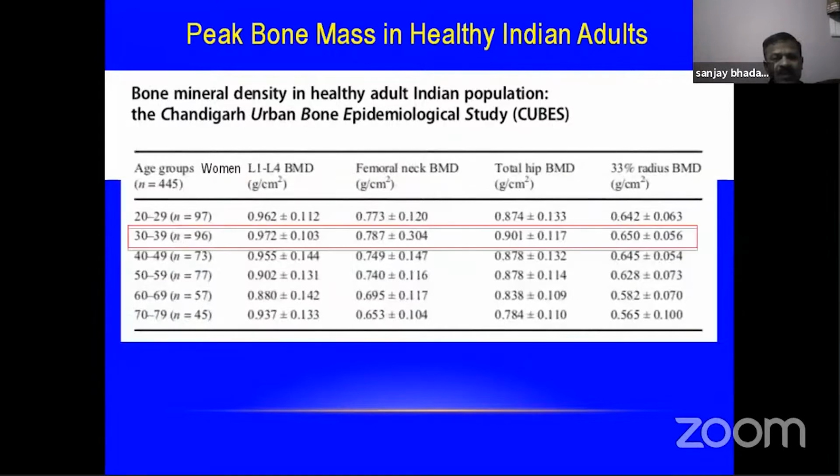And what we found here is that peak bone mass is achieved in women at the age of 30 to 39 years, and that is consistently observed at all four sites, whether it is the lumbar spine, the femoral neck, the total hip, or the one third radius BMD. So one thing is clear, that our peak bone mass is not achieved at the age of 25, which is classically seen in the Western database.